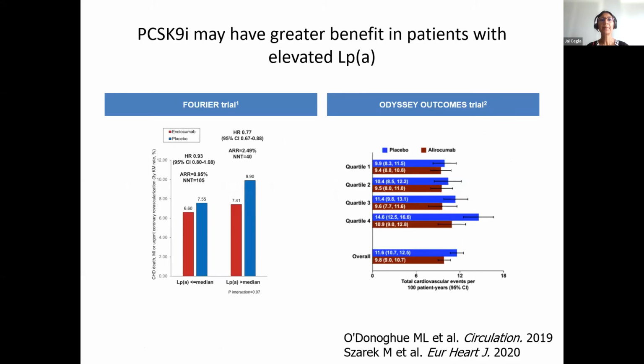So what about using PCSK9 inhibitors? Do patients who have high Lp(a) have greater benefit from the MABs? Here we've got data from the Fourier trial and the Odyssey Outcomes trial, both phase 3 cardiovascular outcome studies that looked at PCSK9 monoclonal antibodies. Again, as a post-hoc analysis, these data were stratified for Lp(a) concentration. So we focus on Fourier here on the left. You can see people with low Lp(a) on the left and higher Lp(a) on the right.